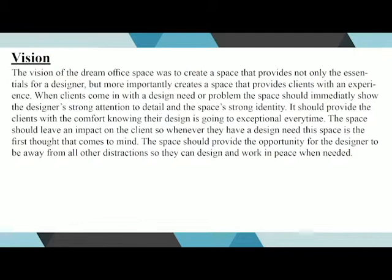It should provide the clients with the comfort of knowing that the design is going to be exceptional, and the space should leave a lasting impact on the client, so if they have a need in the future, they'll think of your space and come back to you for their design.